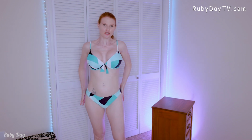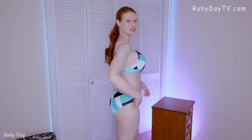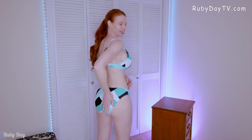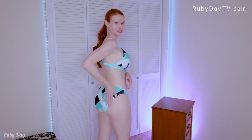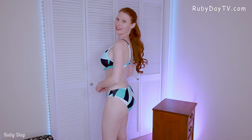And it does not feel like it's even gonna move. The material is super soft and it's got this light little textured pattern to it. And it feels really, really good. I cannot wait to wear this.